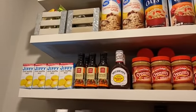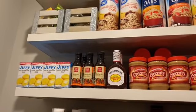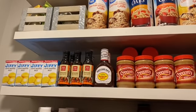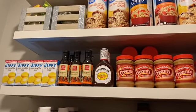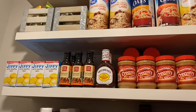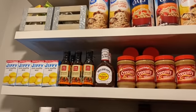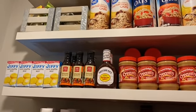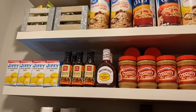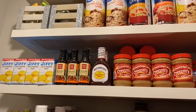Our corn muffin mix supply is doing pretty well. Aldi finally had their Asian sauces back in, which are our favorites. We like to keep General Tso's, teriyaki, and sweet and sour sauce. Those are an excellent way to make a simple vegetable fried rice or stir fry a little more appealing, especially for children if you have a yummy sauce to add to that.